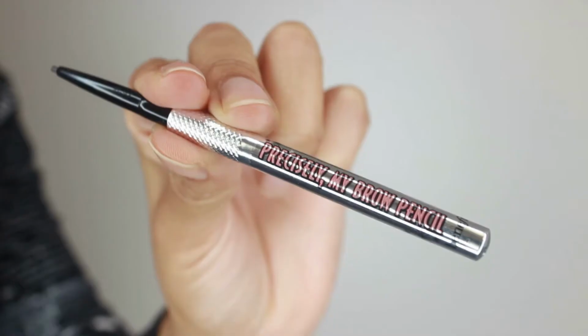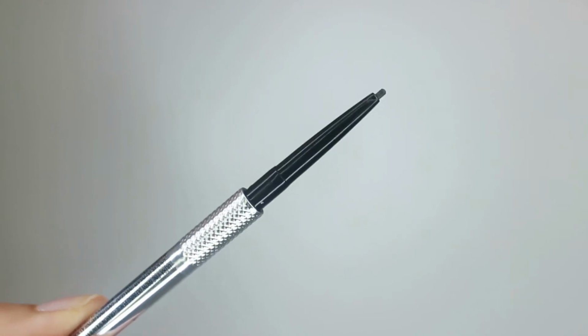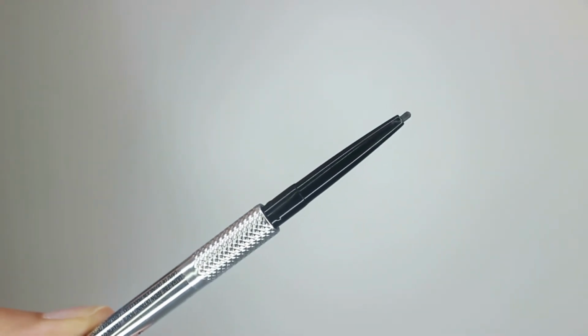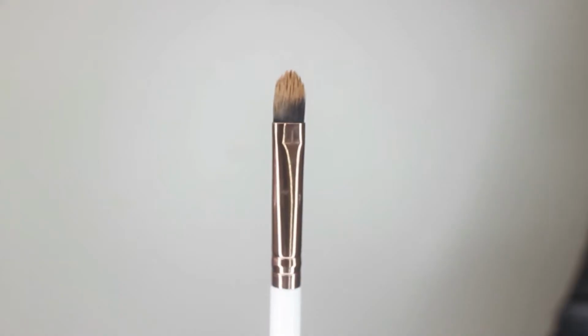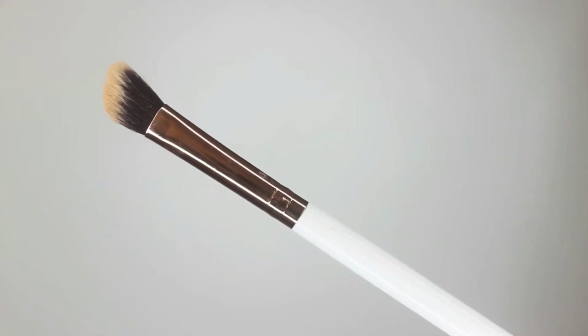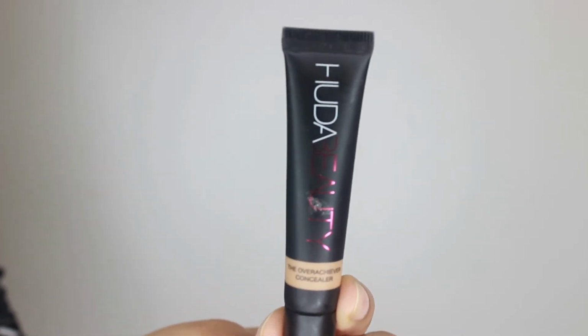The next thing I recommend that you have is some type of brow pencil. The brow pencil I'm going to use is the Benefit Precisely My Brow Pencil, because I needed something that was really going to be very tiny and precise so that I can really get that hair-like stroke when it comes to my brow hairs. You'll need a brow spoolie, a concealer brush, and something to blend out the concealer, so some type of blending brush. Because this is my everyday brow routine, the most important thing when you're getting your concealer is that it matches your skin complexion. The last thing you'll need, a brow razor.